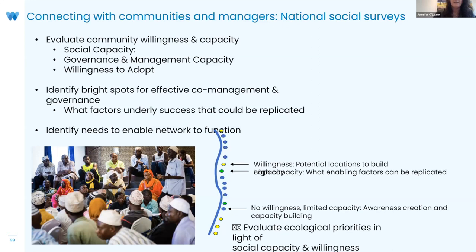I see that my slides are a little bit mixed up, so this might be a little hard to follow, but down at the bottom here, I have a theoretical coastline of Kenya. The dots represent different communities in Kenya, and the arrows are pointing to communities that might come out with a different score according to our national governance assessment. For example, there might be areas where there's really no willingness to adopt community closures and limited capacity. That is not a community into which you want to go and just say, let's put in a community closure. You first have to work on awareness creation and capacity building.